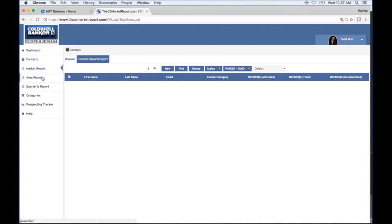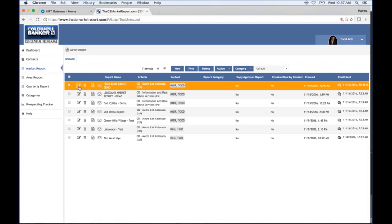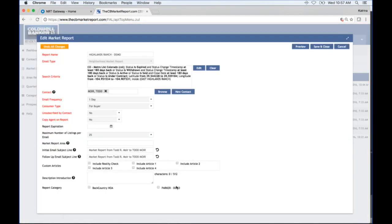And then what happens is when we generate a report, I'm going to go back to my report and click on Edit, and you're going to see here my Parker demo. I want my Parker demo people to get this report. When I do that, I'll click on Save and Close, and then they'll start receiving the Parker demo report.